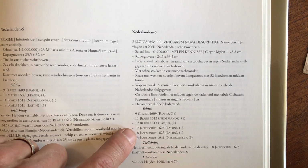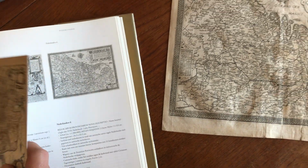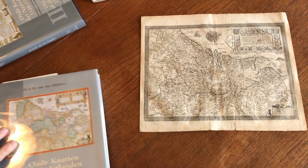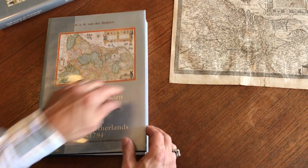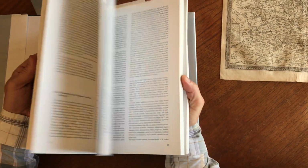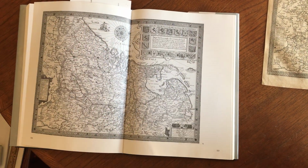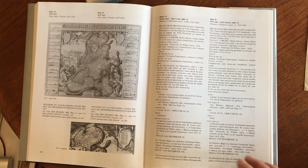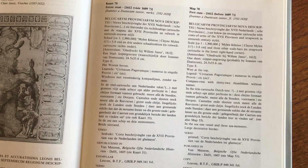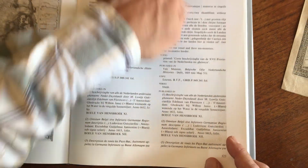There's Blaeu and Janssonius. It's not really possible from this example to pinpoint which one it is. However, we can then consult this useful reference book here by Van der Heyden, and we find in this one as well, this wonderful reference book here, we find the citation is here, and it is number map 70, and in here we see that there are different states of the map. There is the first state.